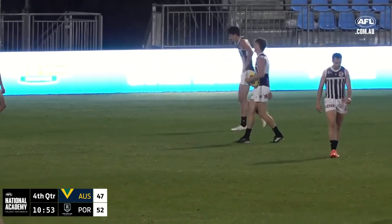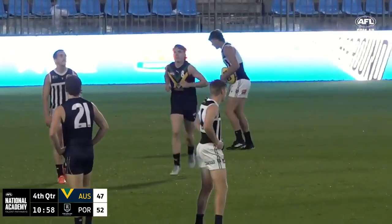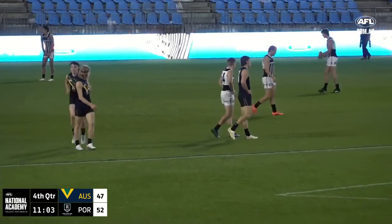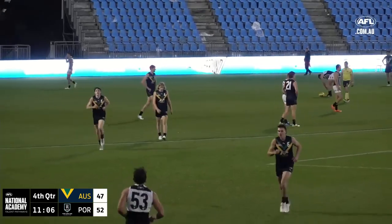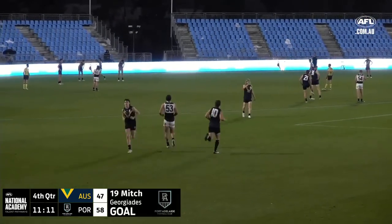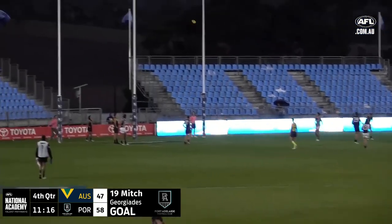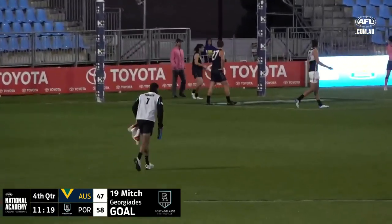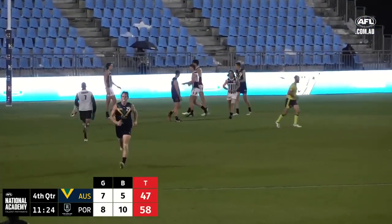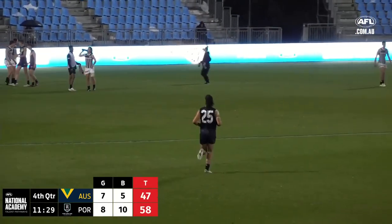On my little call sheet here, I've not marked the behinds for anyone today. But he's missed a handful of shots at goal, has Mitch Georgiades. Can he get his second major here? And extend this lead back out. It's at 5 points at the moment. And you can go ahead and make that 11. He finally gets his second goal. Mitch Georgiades. Port Adelaide get that reply. And the margin's out to 11.